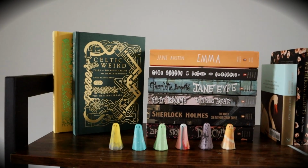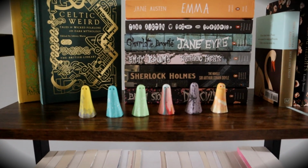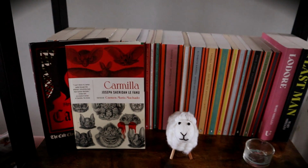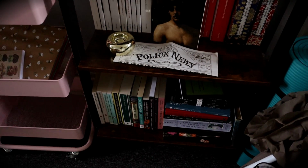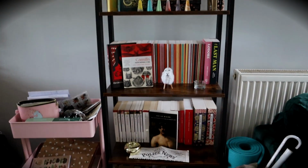But yes, we've got this top shelf, which I've done with more like my special editions of books, or with my little Yorkshire Ghost. We then have my English library classics with a couple of the undiscovered classics going into more here. Honestly, I really like my classic shelf. I think it looks really nice. So yeah, that is that last one. So there we are. Those are the shelves.